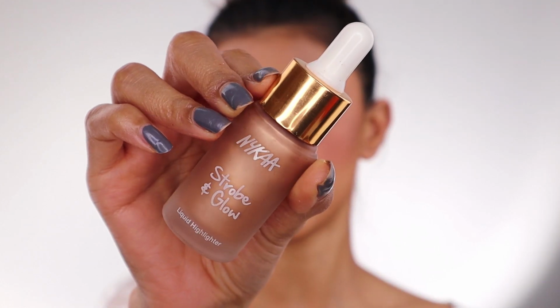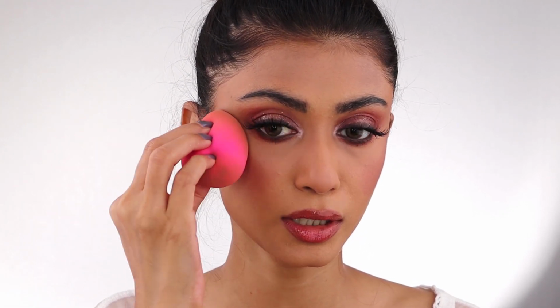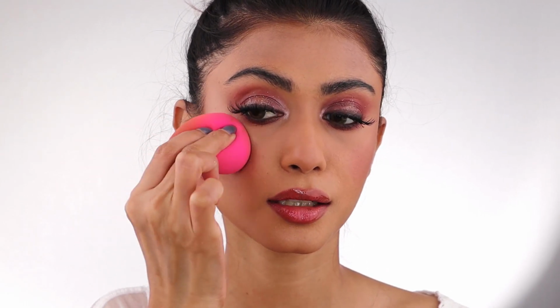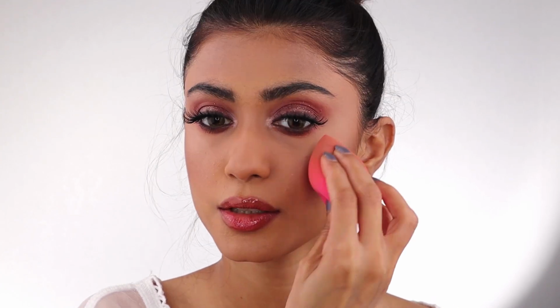And I'm going to use the Nykaa Strobe and Glow Highlighter a little bit. And with the beauty sponge, I'm going to apply it. Oh my god, this is so intense. Just look at the glow. You see this side and then you see this side. My chin. And I'm going to apply some on my brow bone area, taking the Plum P13 brush. Just a little bit in the inner corners of my eyes. So this looks really, really beautiful and very glowy and dewy.